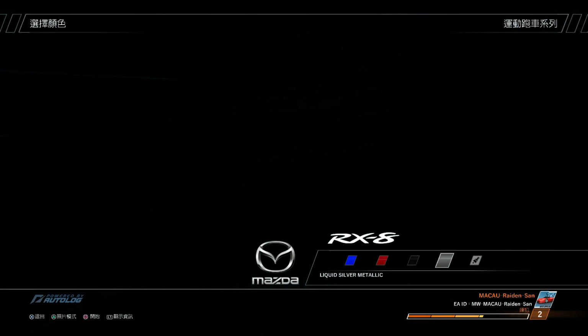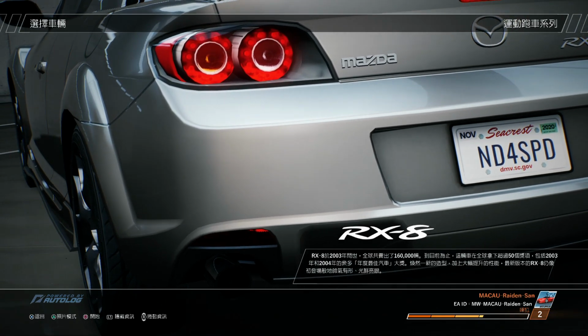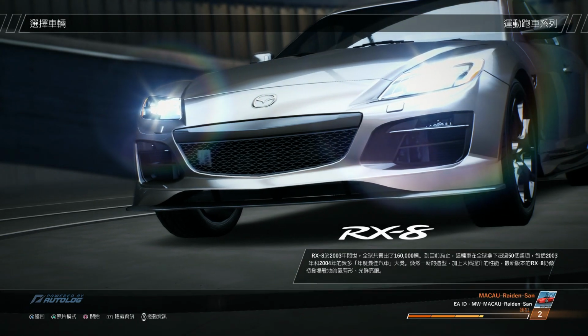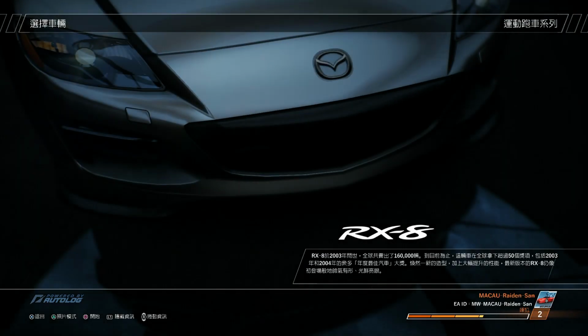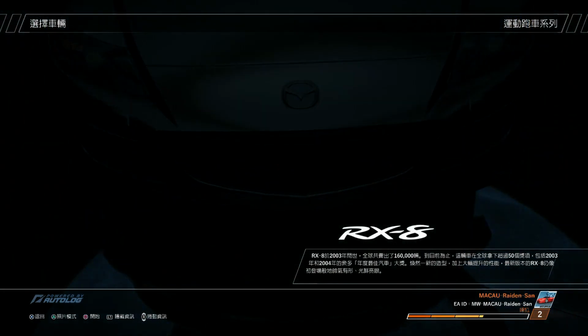The RX8 was launched in 2003 and has sold over 160,000 units worldwide. So far, this car has won more than 50 global awards, including many Car of the Year awards in 2003 and 2004. With a refreshed look and an improved performance, the latest RX8 is still as stylish and fresh as it was when first launched.